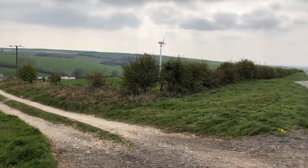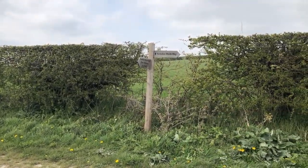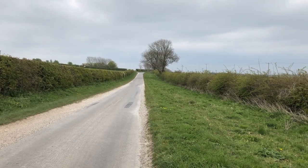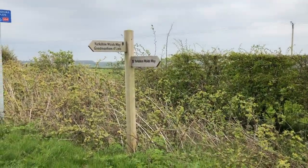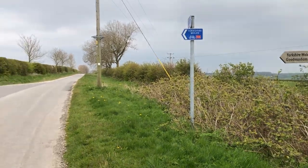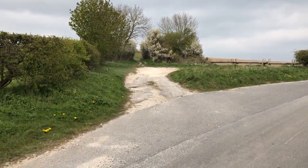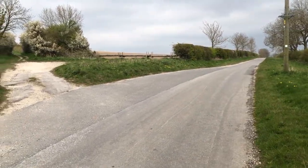Down there, and we're gonna go that way there. So up along this road. So we've reached the signpost of Goodmanham, which is where we're going to today. Just up this road here. We're gonna go up there. So we've got about 4.5 miles left today. So we're well over halfway for today.